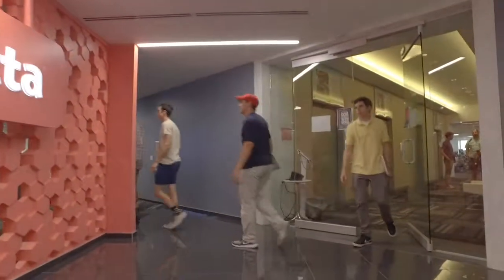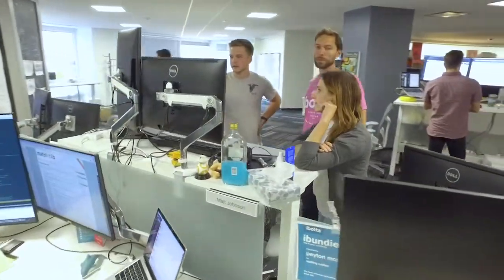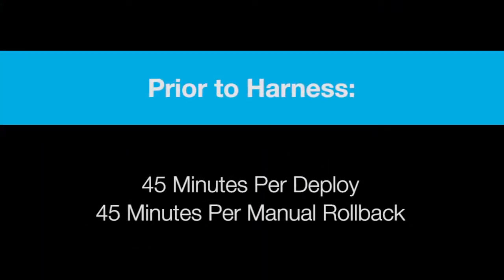We've always been a continuous delivery shop, but very manual. We did have a couple of services where we built a home-grown set of scripts that, when CI finishes, would go and do a deploy. It was fine, but man, it was fragile. Engineers are spending about 45 minutes on a deploy. If we had to do rollbacks, that would take an additional 45 minutes in many cases.